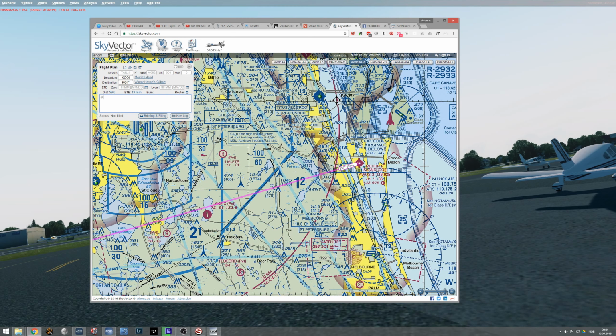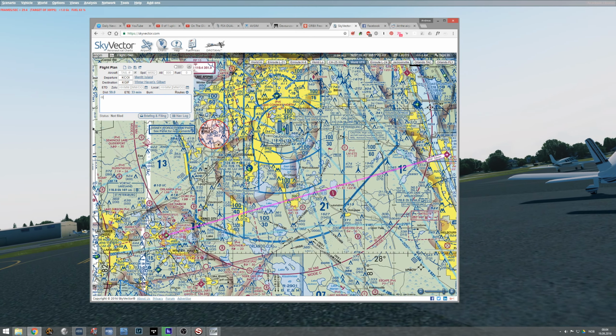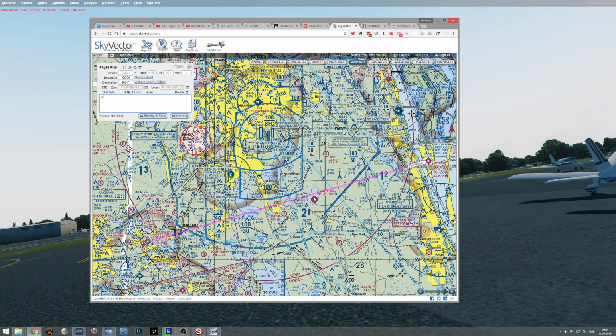We are still in Florida. We are still at KCOI, Kilo Charlie Oscar India, Merritt Island Municipal Airport. And we are still in the Cessna 182 Skyline.